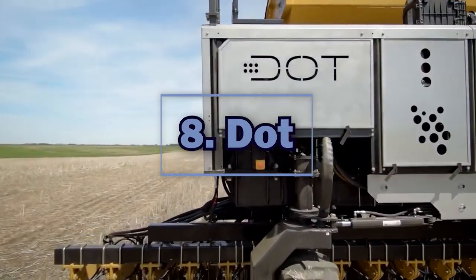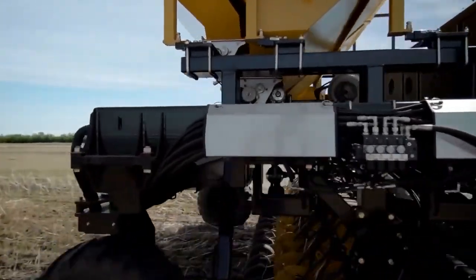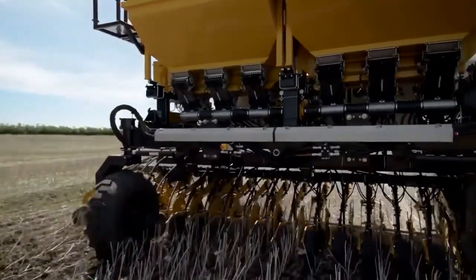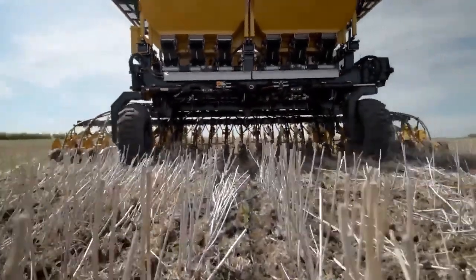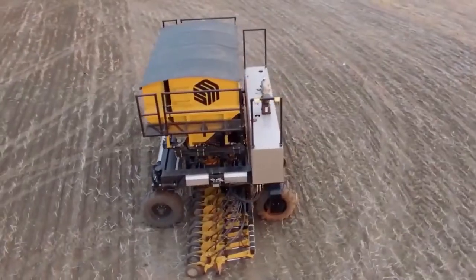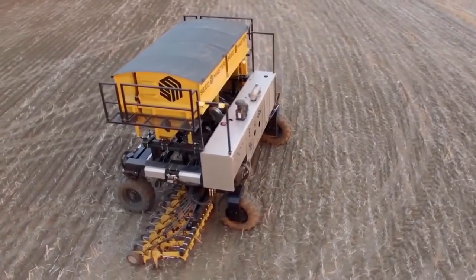8. DOT. DOT is an autonomous platform that may well be the future of agriculture. The robot is composed of several components, including a mainframe which is responsible for the movement. It is built in a U-shape and can be used in a variety of ways. For example, it can be used as a sprayer or a spreader of fertilizer. The operator has to map out the terrain and mark all the possible obstacles. Then DOT will create the most optimal path.